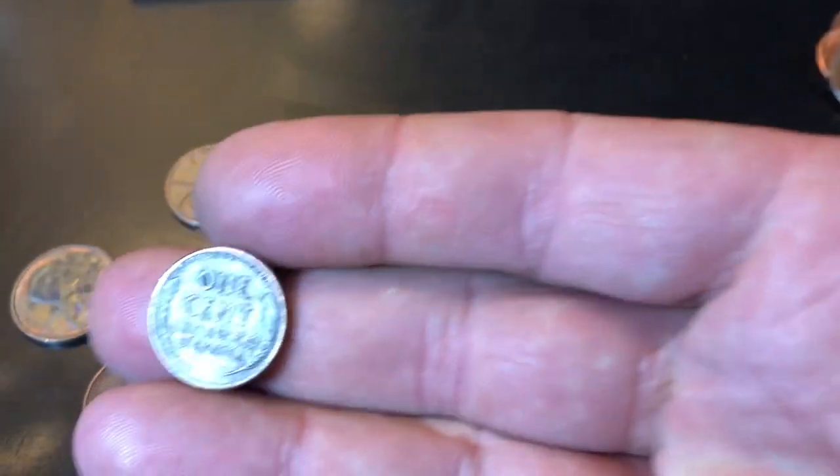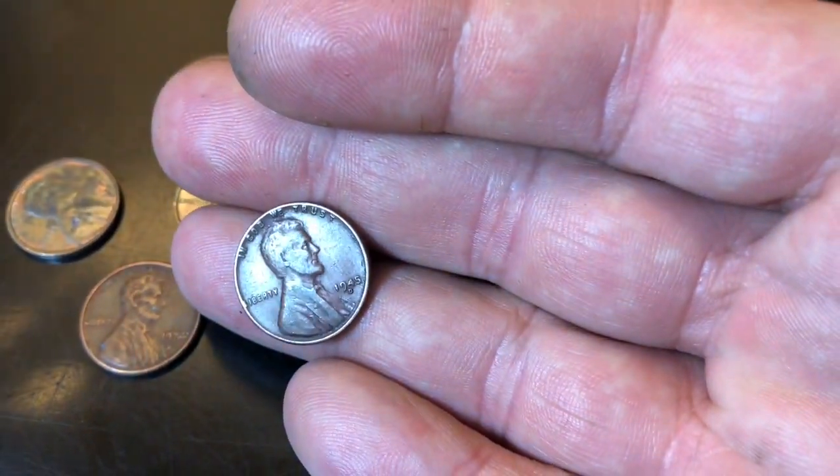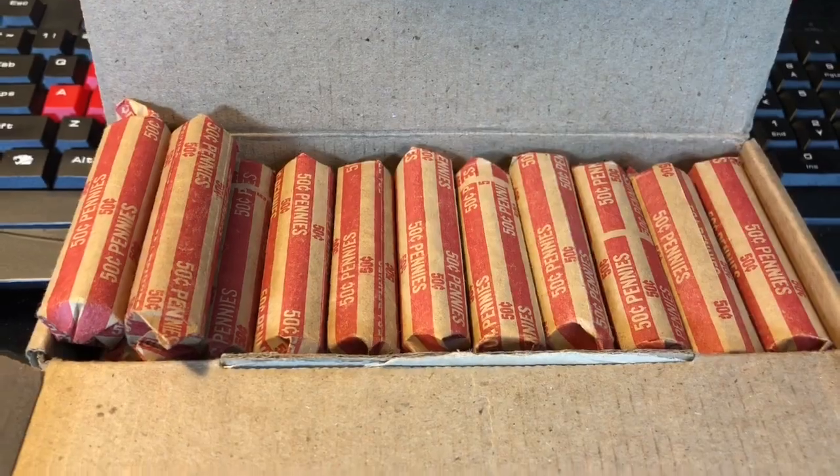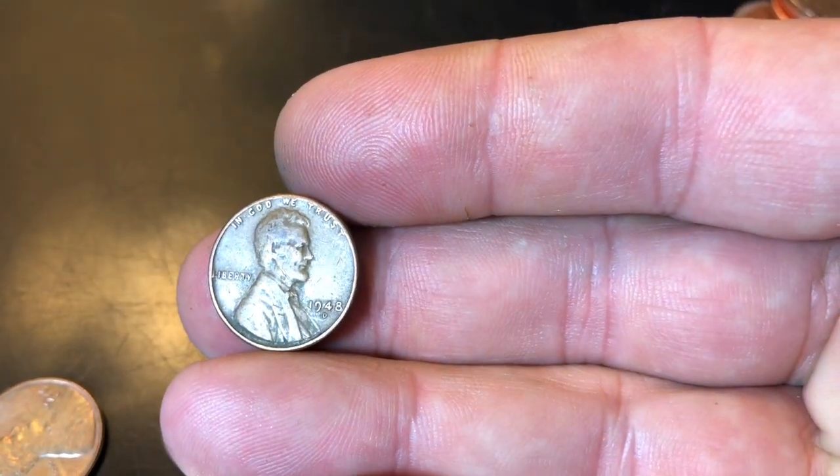Roll 6, another wheat cent. Got kind of a reddish tint to it. It's a 45D. Oldest so far. 3rd wheat cent already. Roll 8, another wheat cent. 48D.